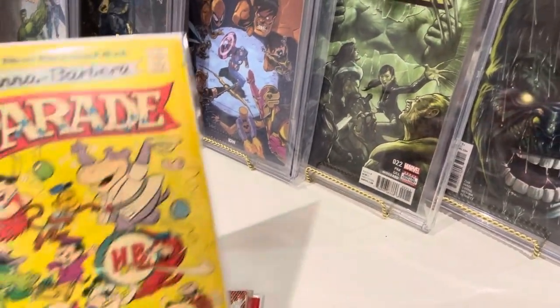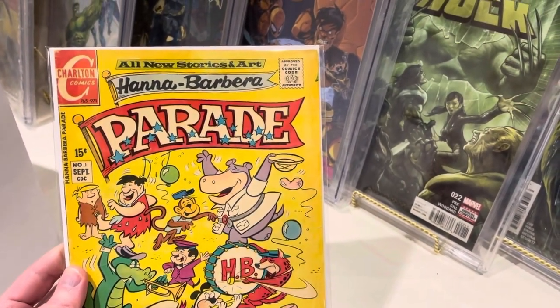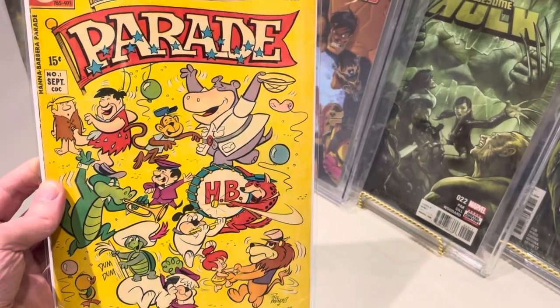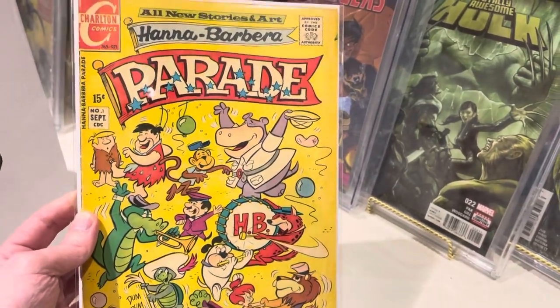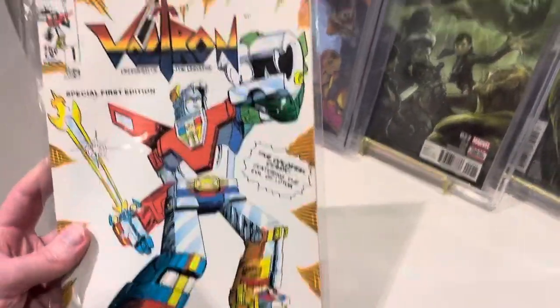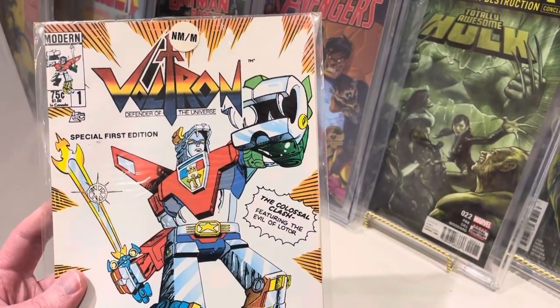And then we got Hanna-Barbera Parade. These are just some random ones. I think this is number 1. Yep, this is Hanna-Barbera Parade number 1. I'm not sure if there's any first appearances, but it's kind of a major comic to get. And then we have some random stuff. This is Voltron number 1. Not an expensive book, but I thought it was kind of cool.